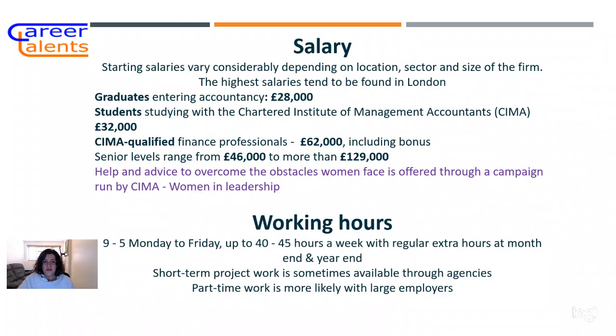Okay, so your salary. Starting salaries do vary considerably depending on where you live, the sector you work in, and the size of the firm you work for. So these figures are ballpark, they're average. The highest salaries tend to be in London, but you find that in a lot of careers. So graduates entering is going to be around an average of 28,000, but there's a lot of further study involved.